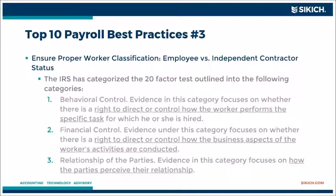But in order to determine that your specific situation is properly set up and everyone is receiving the proper forms and being taxed properly, I recommend that you check out the IRS's website for what they call the 20-factor test, and there are 3 categories. First is behavioral control, who has the right to direct or control how the worker performs the specific task. And then there are several questions asked within the behavioral control category. The second category is financial control, who has the right to control how the business aspects of a worker's activities are conducted. And then the third category is relationship of the parties and how the parties perceive their relationship as an employee versus an independent contractor. So lots of information on the IRS website that we recommend you check out if you have a specific question, a situation in question.